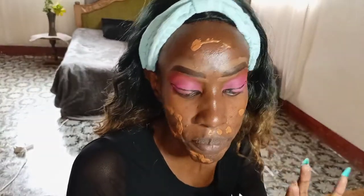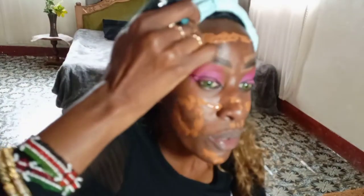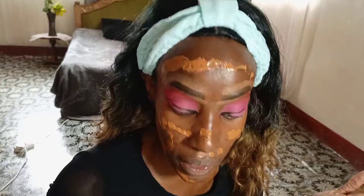So I'm just going to apply a generous amount of foundation. And I'm using the Maybelline Fit Me in Warm Coconut, which is 356. I'm still yet to find my real Maybelline shade, because my skin is like a chameleon. It's the kind of skin that changes every single day. It gets cold, it gets darker. It gets hot, it gets darker. It gets cool, it gets lighter. It gets what? It gets that. So you get the point.